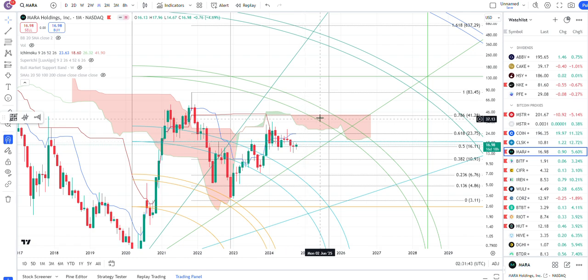But I think it will do that if it ends up breaking above the 0.786, which is the top of the monthly Ichimoku cloud, right? But it has to do that first. If it breaks through, great. If not, end of cycle, right? That's pretty much what I'm seeing here.